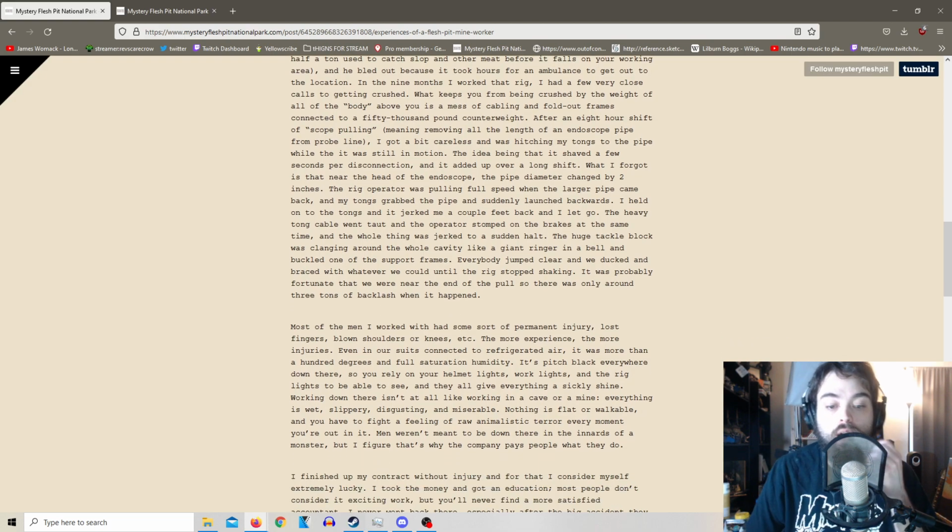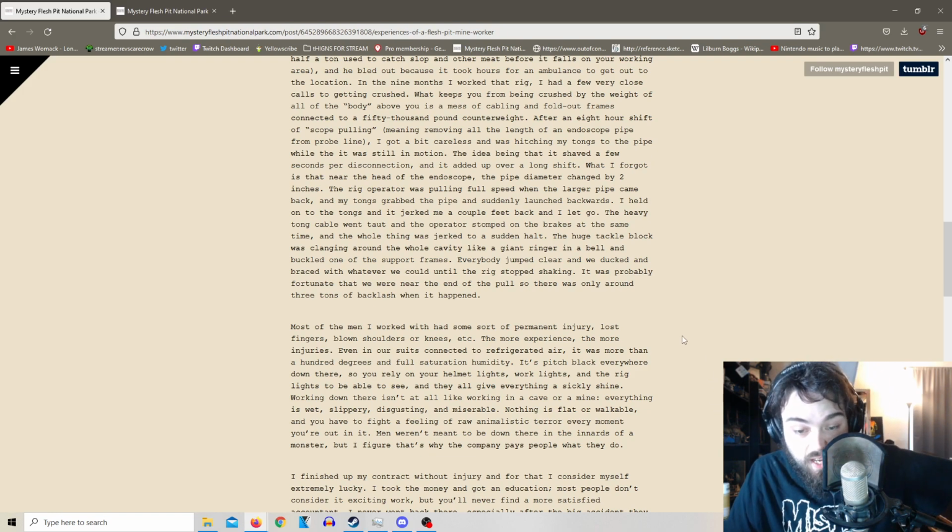Most of the men I worked with had some sort of permanent injury, lost fingers, blown shoulders or knees, etc. The more experience, the more injuries. Even with our suits connected to refrigerated air, it was more than 100 degrees and fully saturated humidity. It's pitch black everywhere down there, so you rely on your helmet lights, work lights, and rig lights to be able to see. They all give everything a sickly shine.